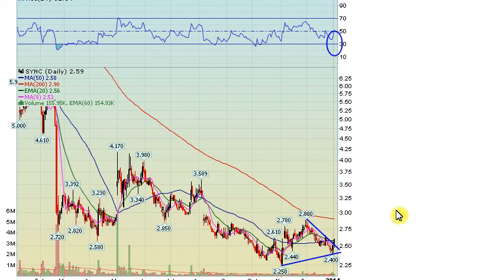Now, the other sector that has been on fire that tells me this market is ready to go boom, at least the stocks that we are in, is biotech.